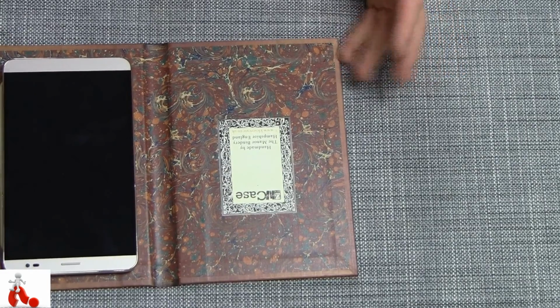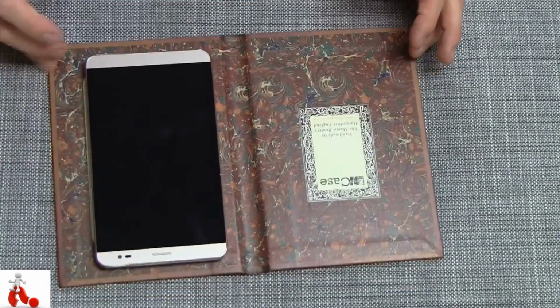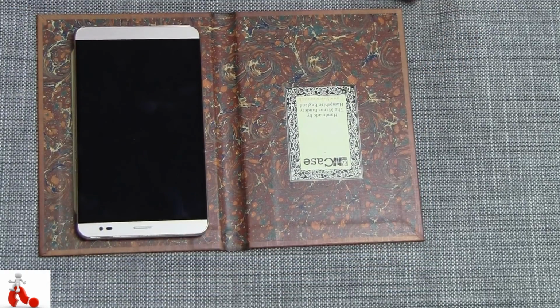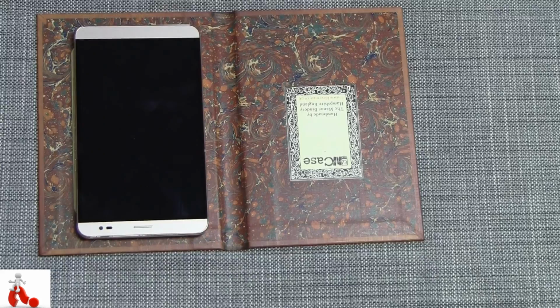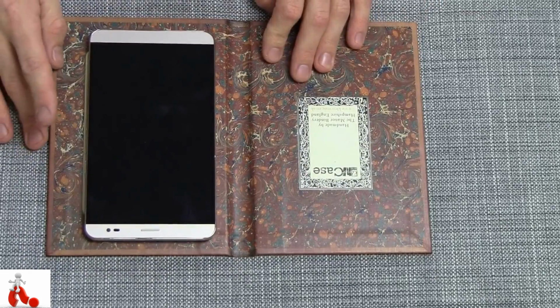It is just a case and nothing more, which is fine for some cases, but for people that want a bit more functionality, this is not the case for you. You can imagine when you want to add a keyboard and stuff, obviously it gets much more complicated, much more expensive, which is not the point. This is just to make it look nicer, whatever kind of device you're putting in here.